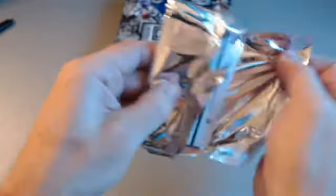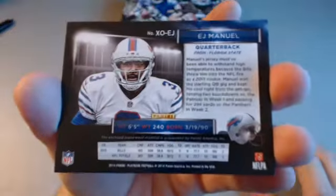All right, guys, this will be a one-booklet box, it looks like. Low-numbered booklet, that's all I'm going to say. Don't know who it is. How about an EJ Manuel to start off? This will be an X's and O's patch, I believe. Skywalker.